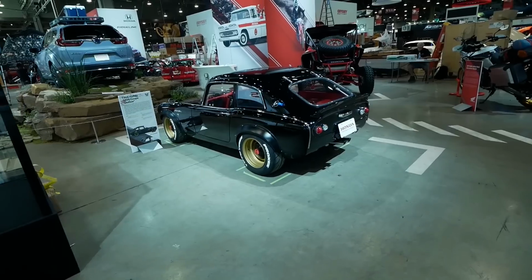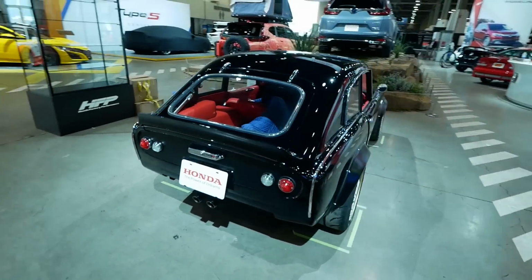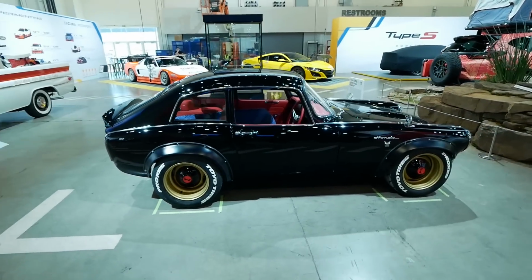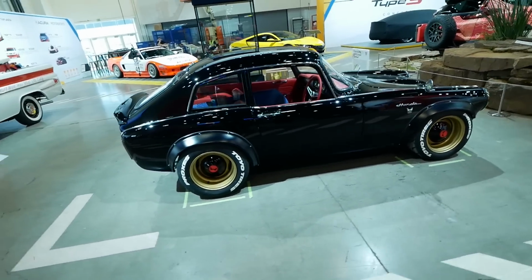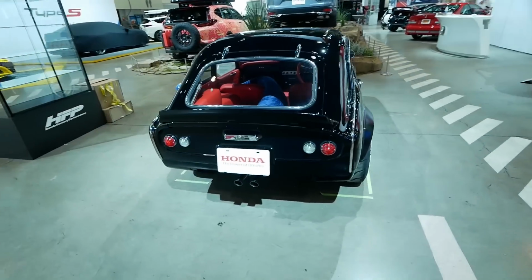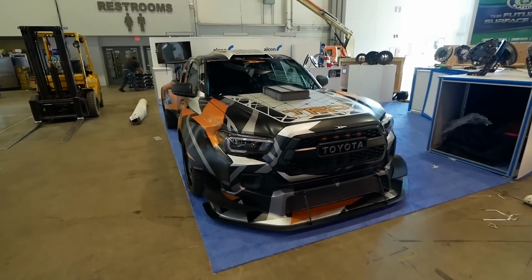Damn. And check this out for a retro mod. S800 Coupe. And it is cool as fuck. Look at that thing. Man, Honda, you have chosen some good cars, my friends. Some good cars.